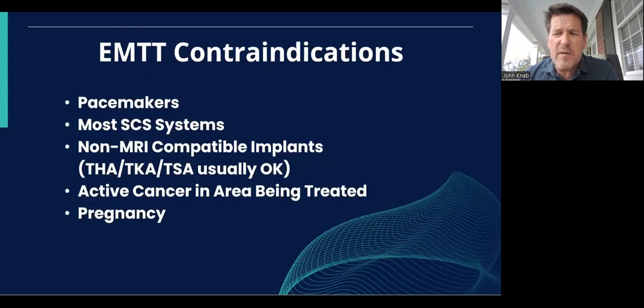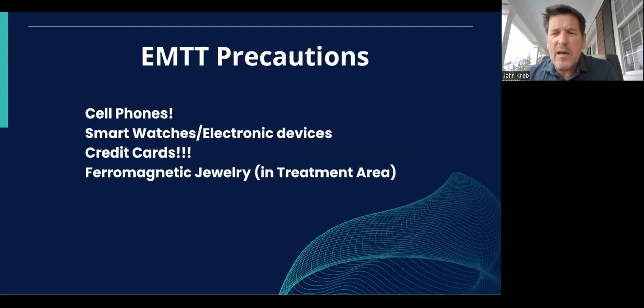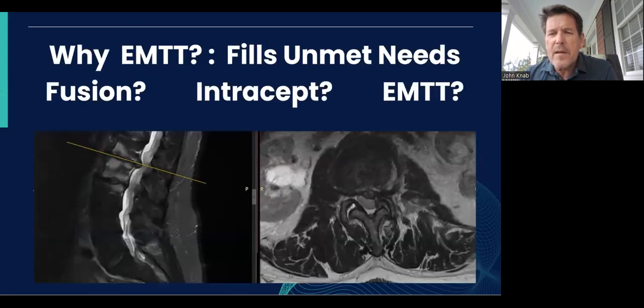Contraindications are basically the same as if you were sending a patient into an MRI unit. So I did erase one of my Home Depot gift cards. We have our patients put their belongings in a small safe just outside the treatment room.